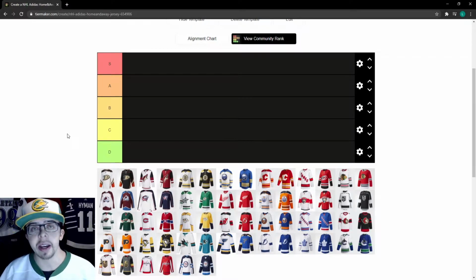Let's just go ahead and get into it, starting off with the Anaheim home and away jerseys. Now, one thing you guys are going to figure out pretty quickly is I tend to favor away jerseys more than home jerseys. I don't know why. I think just the white makes the jerseys pop a little bit more. Now, I'm not going to go super in depth into explaining why I put each jersey into each category because I don't want this video to be half an hour long. So I'm going to go through these pretty quickly.